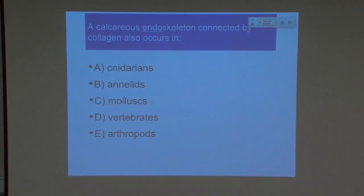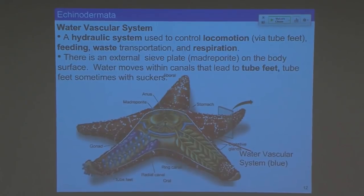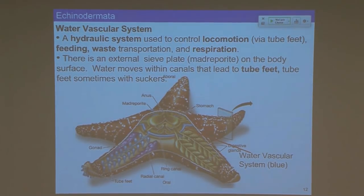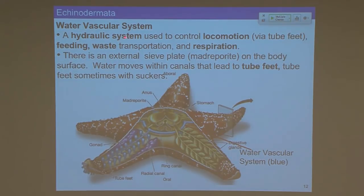All right, so we've got a calcareous endoskeleton connected together by collagen. So that's the first thing that's unusual. But in a way, they're similar, right? They're similar to us in some ways and not in others. The next thing is the water vascular system. And water vascular system is a hydraulic system, which means it uses water to do work, okay?